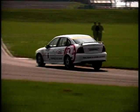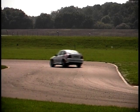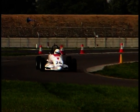Next week, our students learn to push their limits on the track and in the classroom as they continue to work towards that ultimate prize, the coveted race licence.